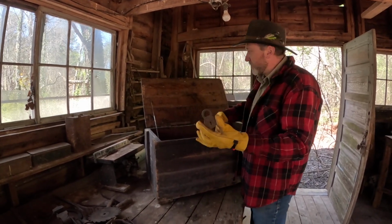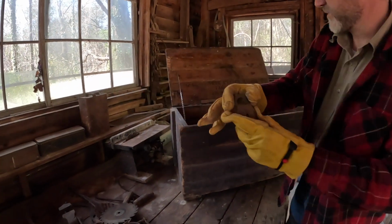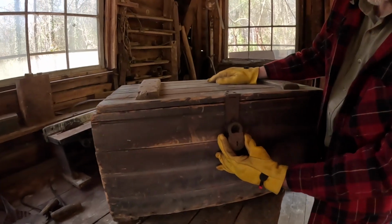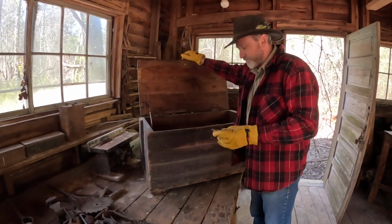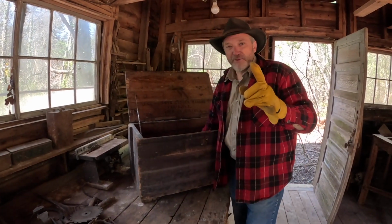I thought this was very unique. It has to be the old lock for this chest. I'm sure that it was used on this old chest. I can't get it open, so it's rusted up. Might could work on it. It's neat.